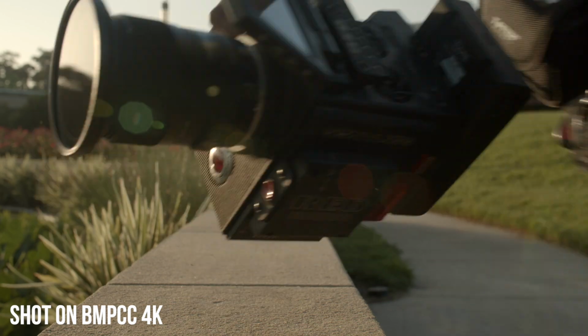But let's stop babbling and let's start looking at these two cameras. First, we're going to start off with ergonomics and design, because I personally know that yes, image quality is everything, but if this is a camera that you're going to be purchasing and shooting with on a routine basis, you kind of have to enjoy shooting with the camera.